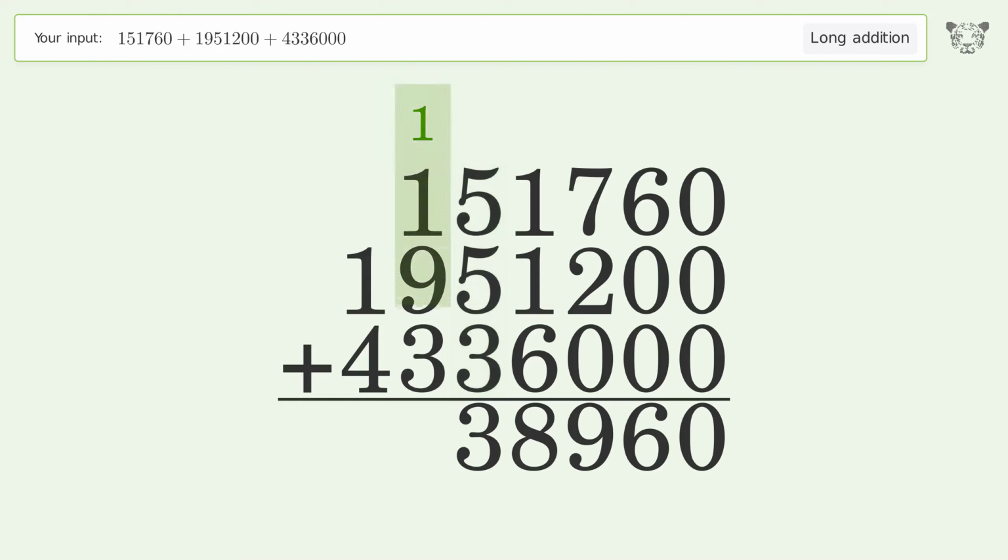1 plus 9 plus 3, equals 14. Carry 1 to the millions place. 1 plus 4, equals 6. And so the final result is 6,438,960.